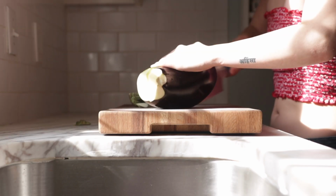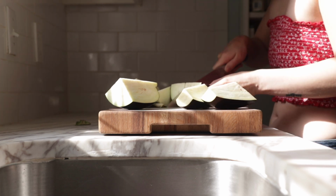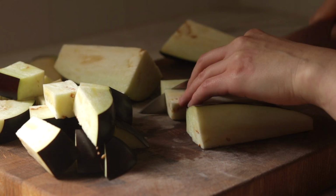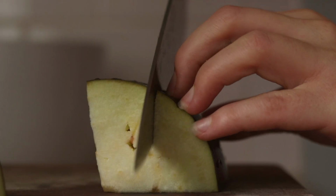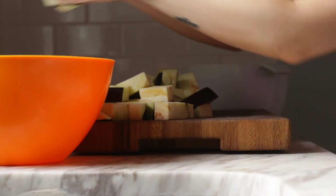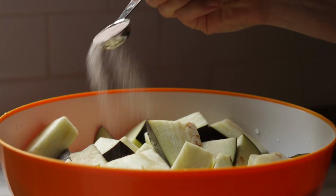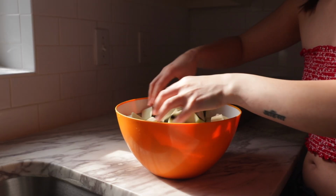Then for dinner, I made a garlic eggplant stir fry. Eggplant is something that I love to order at restaurants, but it has taken me a while to figure out how to prepare it at home in a way that I like, but I was very happy with how this recipe came out. I started out by soaking my sliced eggplant in some heavily salted water, which helps to draw out some of the bitterness.